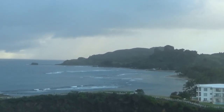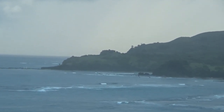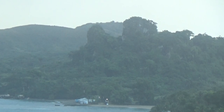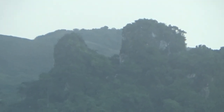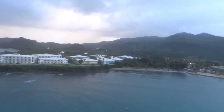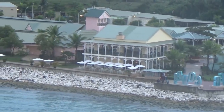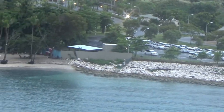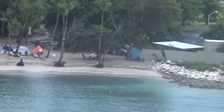Look over there. This is some beautiful scenery at this port. Is that a big rock standing up there? Something like that. Well, it's covered with vegetation. There's a road coming down from the other side. And here's a hotel or commercial area. And just to the left of that is what looks like a really nice beach.